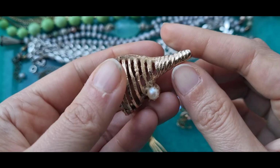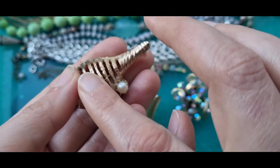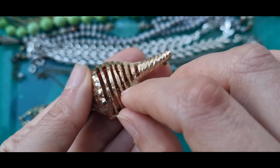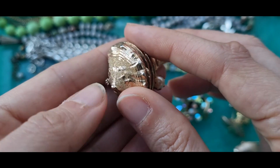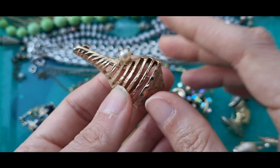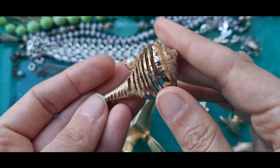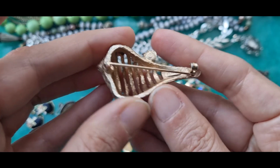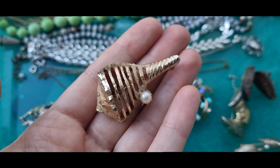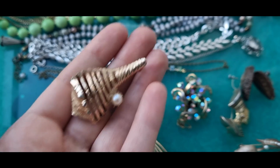And then this is a shell brooch, and it has this sugared enamel that unfortunately is flaking off a bit, or maybe that's how it was done. Maybe it was done irregularly to represent sand. At some point I started cleaning it, and then I realized it's actually part of the brooch, it should be sugared like that. And it has a small pearl. It's quite a nice brooch, and it's actually signed Kramer, as you can see. Kramer is an American costume jewelry company, and I don't often get American jewelry, so I'm pretty pleased with this.